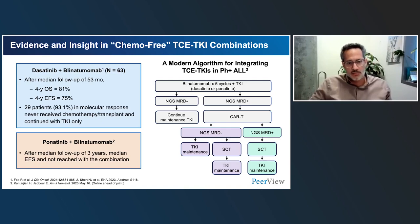We saw that the complete molecular remission improved from 29% after the 3-month combination of steroid and TKI to 60% after the first 2 cycles of blinatumomab and dasatinib. What's more encouraging are the long-term follow-up outcomes for the D-ALBA study, where the 4-year overall survival is 81% and the 4-year event-free survival is 75%. This includes some patients who didn't require any transplant. They just received blinatumomab and TKI, remained on TKI, and have very long-term durable remission with this approach.